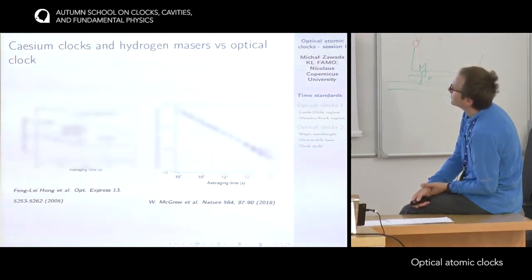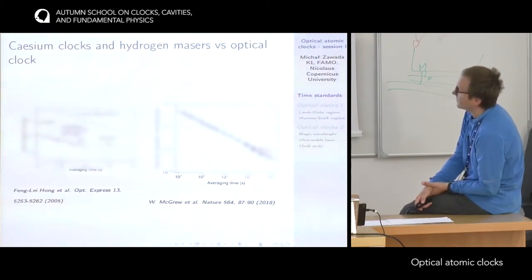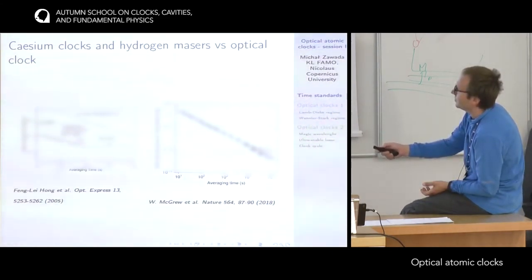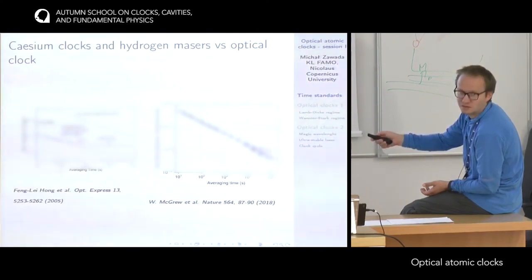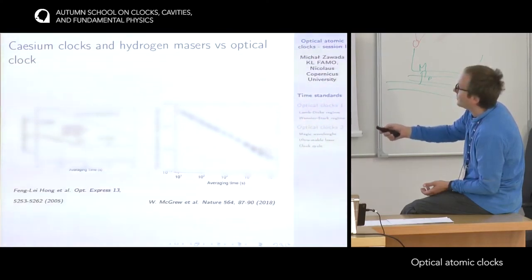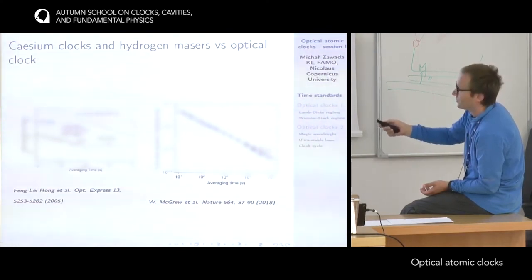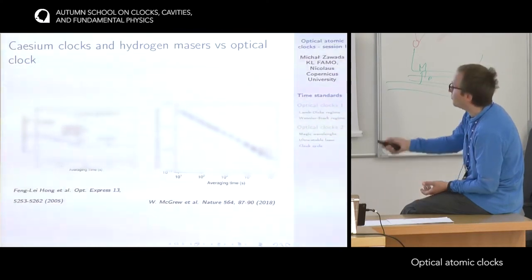But if we compare the quality of the cesium clocks and hydrogen masers and optical clocks, the difference is huge. So here are the stability pictures of some cesium clocks and some hydrogen maser. I believe that, as it's a 10 year old picture, the hydrogen maser now is 1 order of magnitude better, 10 to the minus 15, but still, minus 15 somewhere here. And if we take the stability of the state-of-the-art optical atomic clock, after 10 seconds it starts at 10 to the minus 16, and it goes down below 10 to the minus 18. So you can see that is 3 orders of magnitude better on a much shorter time scale.